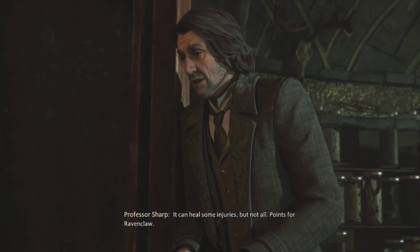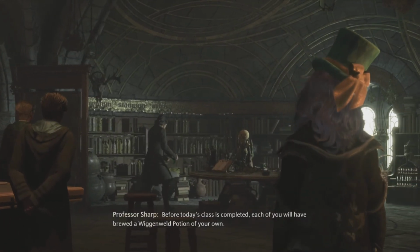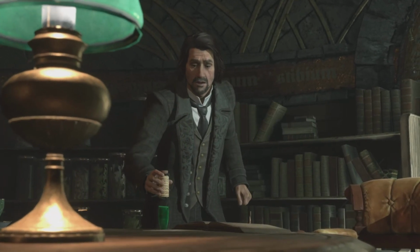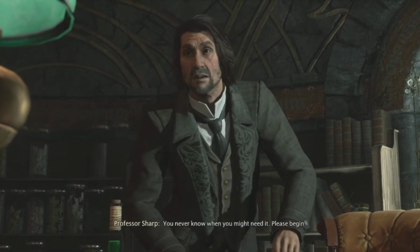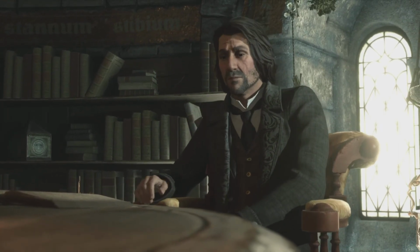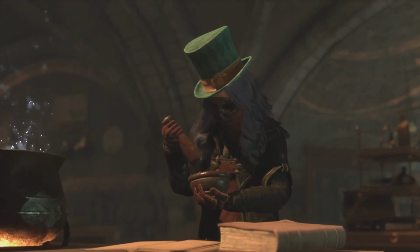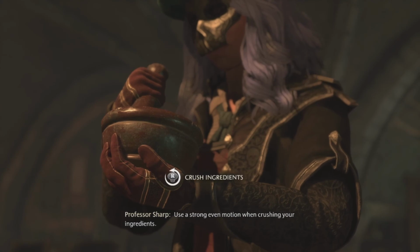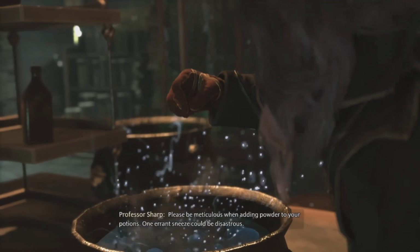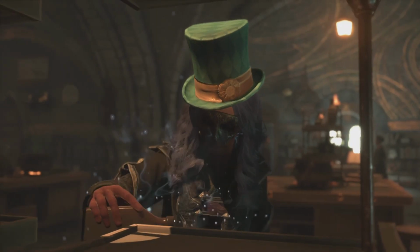It can heal some injuries, but not all. Points for Ravenclaw. Before today's class is completed, each of you will have brewed a Wiggenweld potion of your own. You never know when you might need it. Please begin. Use a strong, even motion when crushing your ingredients. Please be meticulous when adding powder to your potions. One errant sneeze could be disastrous.